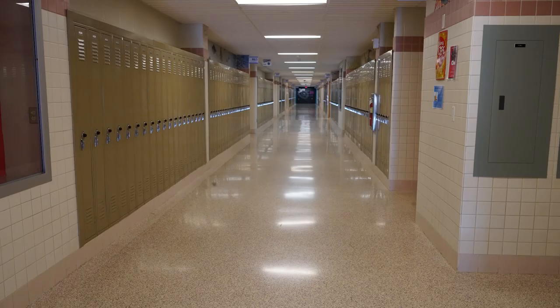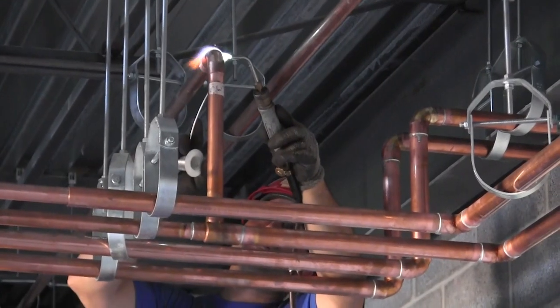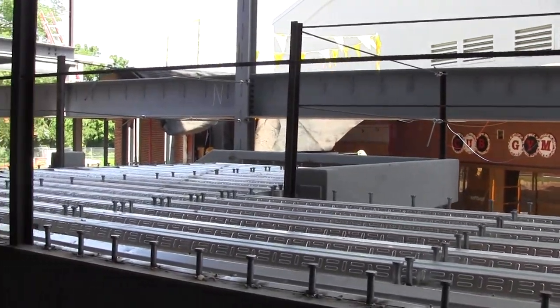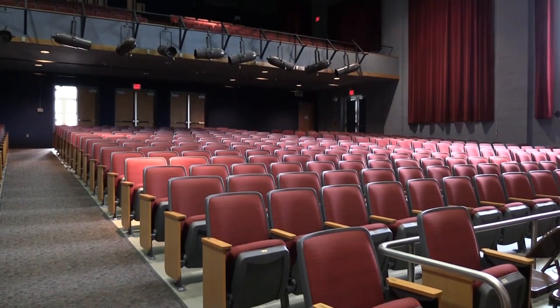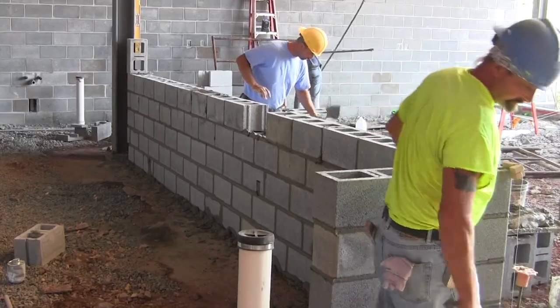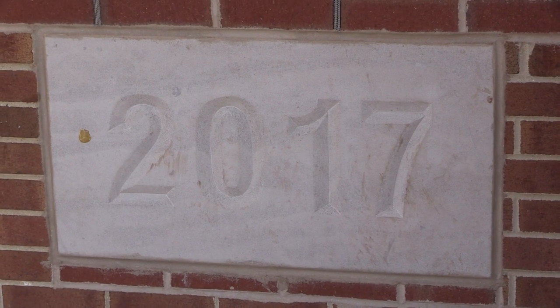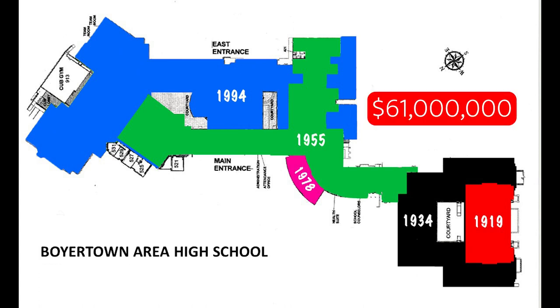In 2012, the school board approved a major renovation and addition project to the high school to update the building and allow 9th grade to move up to the senior high. Construction began in January of 2015 and was completed in three phases, with the project finishing in September of 2017. The project cost $61 million and added 20,264 square feet onto the building.